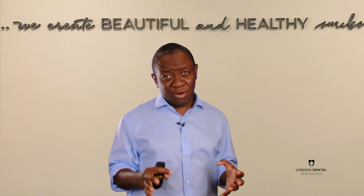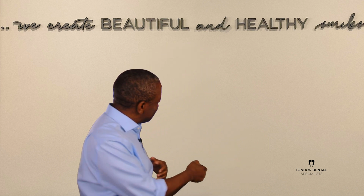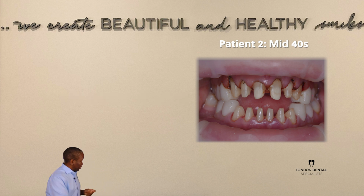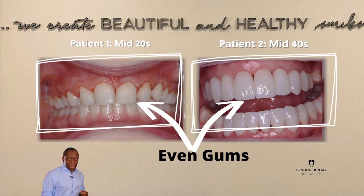One, I had to make sure that the crowns fitted perfectly. Remember I was saying that we had to get the gums to the right place. If you compare the gums there, they're all over the place. And in her situation, I had to do a gum graft to harmonize the position of the gums before the final crowns are placed. This is a lady in her mid-20s.